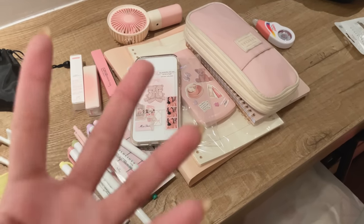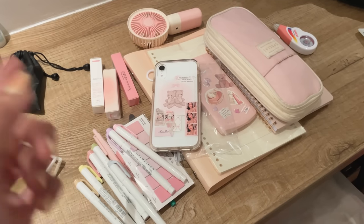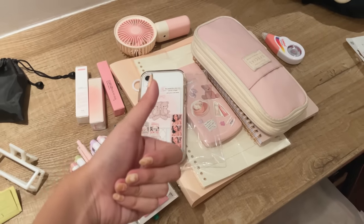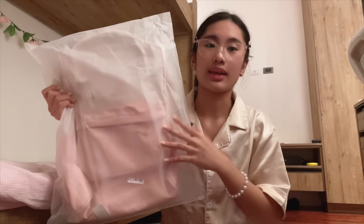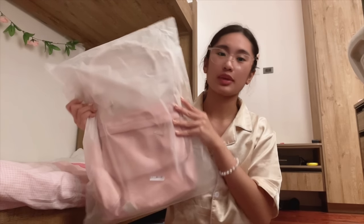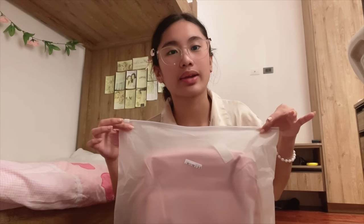So this is all of my school supplies that I'm going to be transferring into my new bag. It's so messy, and it's all pink. Okay, so now I'm gonna go change my backpack. This is the new backpack that I'm going to be bringing to school. Again, this is from Stationery Paul. So thank you so much, Stationery Paul, for sending me these over. Of course, I had to get the pink. You already know me.